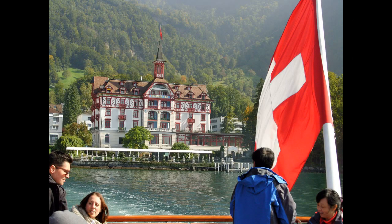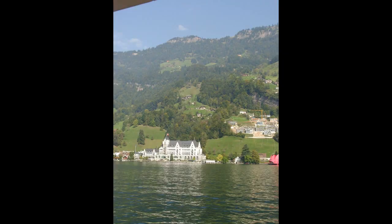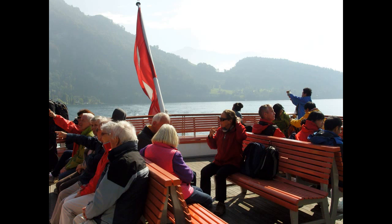Well, we're back on track. We're now leaving Vitznau and going up the lake. Well, we're on our way, and you probably wonder what that beautiful building is in the background. Actually, it's called Serenio, which is a center for neurology and rehabilitation. So I guess that's a pretty awesome way to get rehabilitated. Anyway, we're moving up the lake, going to Lucerne.